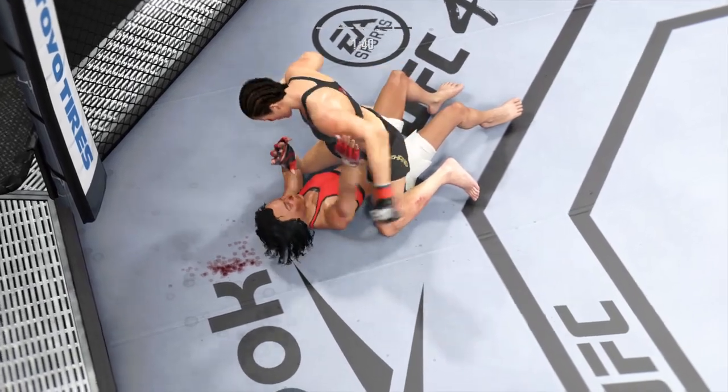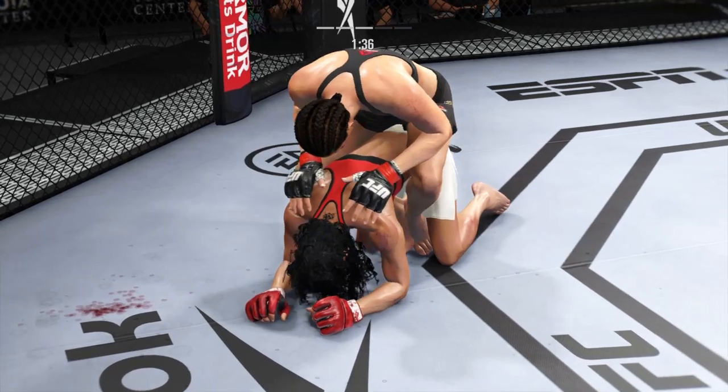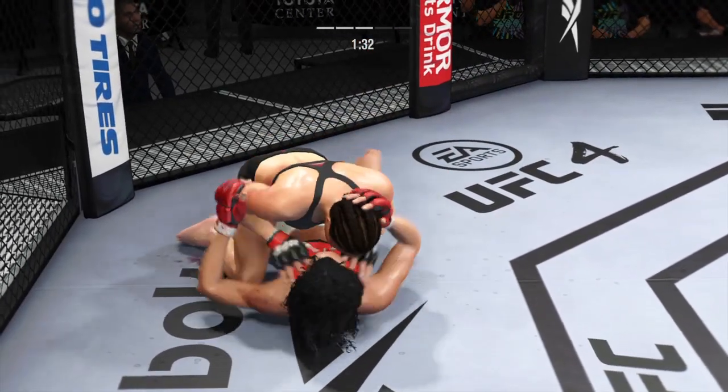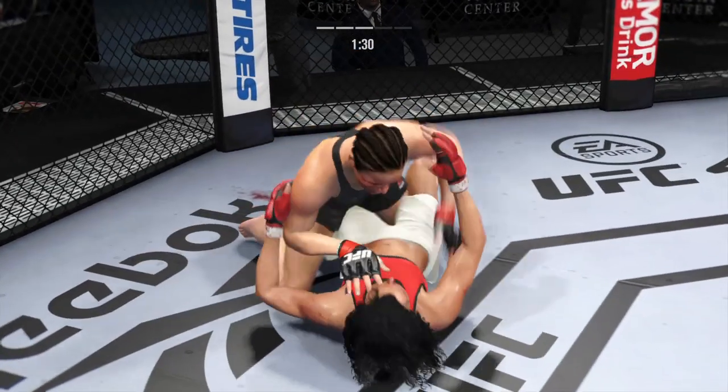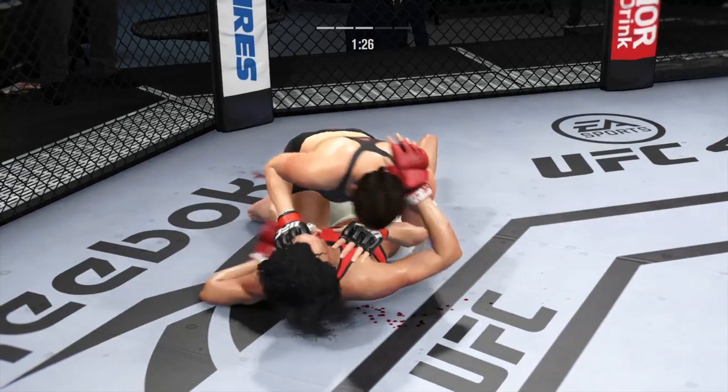Maybe the best shot she's thrown tonight. Her opponent's hurt. Beautiful placement on that hook. What a great job of finding such a massive shot. Strong bottom work here, staying busy.